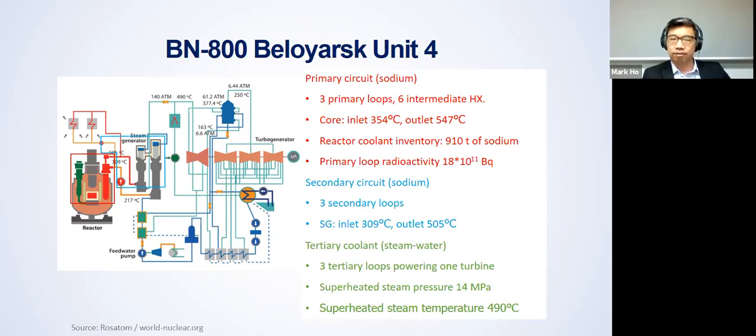For the BN800, one of the missions of this reactor is also to look at the next generation of fuel forms. The uranium dioxide fuel pellets, for instance, have been with us for a long time. In the future, the Russians might use this unit as a test bed to irradiate carbide-based fuels or silicon carbide fuels. So this is a work in development as well.